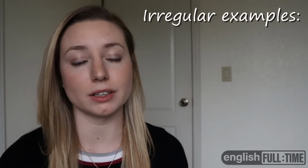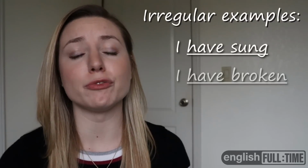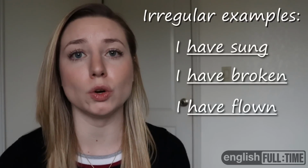Now you have to be careful with the past participle form of the verb though, because sometimes it's irregular. I have sung, I have broken, I have flown. With irregular past participles, you just have to memorize them. There's really no rhyme, rule, or reason to which is which and how to remember, etc., etc.